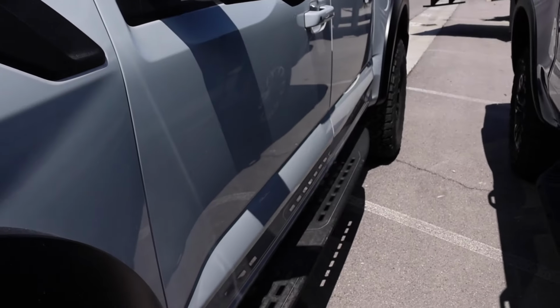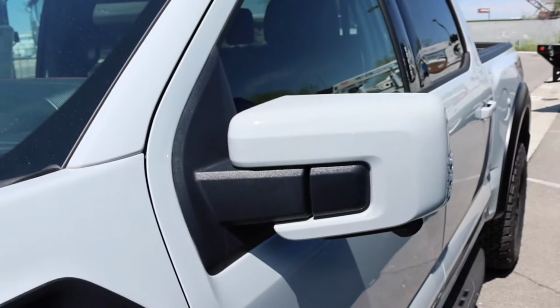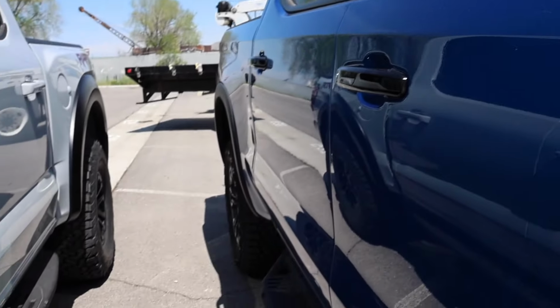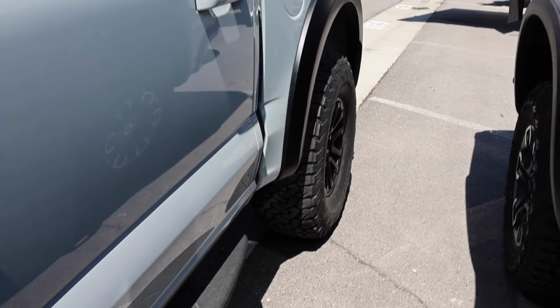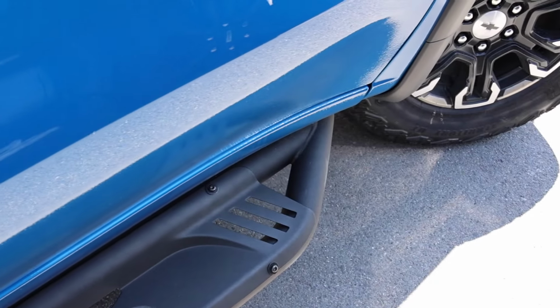Now, not a lot of badging on the side here. On the Chevy ZR2, here's the mirrors, both painted. They both have the cameras here, so 360 camera view. They give you black door handles, and they do color match on the Fords. Both trucks have the smart key system. High clearance steps on the Ford, and then these are just some running boards. You can get rock rails, high clearance steps with Chevy as well.